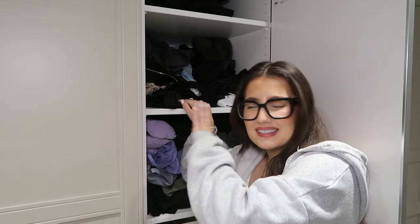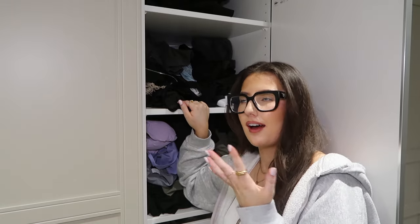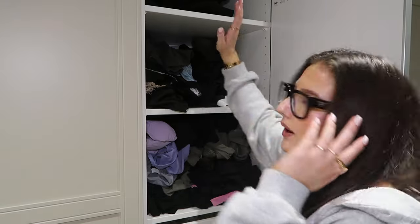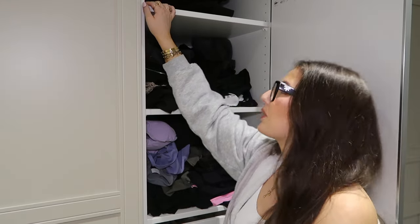This is just miscellaneous stuff that doesn't hang up. Things like corsets and stuff like that. It's all so unorganized, it's stressing me out. And the top one is just Corey's workwear stuff, so I'm not gonna touch that. That's probably the most organized one out of all of these, to be honest.